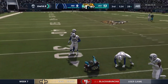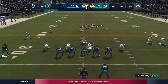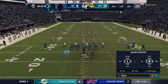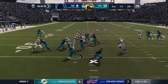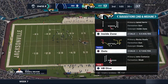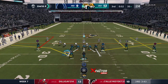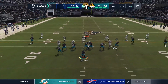Throwing left side, it's complete. And he works it across the 25 before being tackled. 11 yards there, 1st down at the 28-yard line. A run with Harris out of the shotgun. And he'll be tackled at about the 35. It's a 6-yard pickup, and it gets him to 2nd and 4 at the 35-yard line.